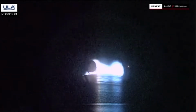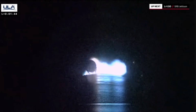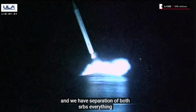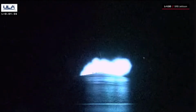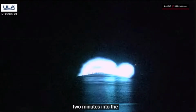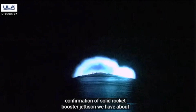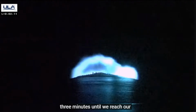15 seconds to SRB jet, BE4s continue to operate nominally. Seeing expected PU activity on the booster mains. And we have separation of both SRBs, everything looking good, BE4s continue to operate normally. Coming up on 2 minutes into the mission. We are now 17 miles in altitude. We just heard confirmation of solid rocket booster jettison. We have about 3 minutes until we reach our next mission event, booster engine cutoff.